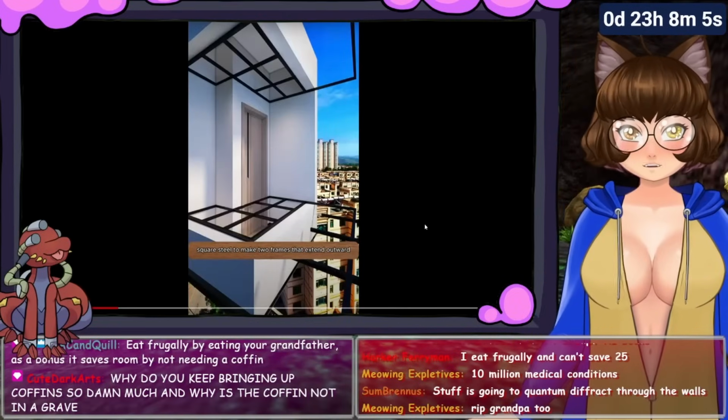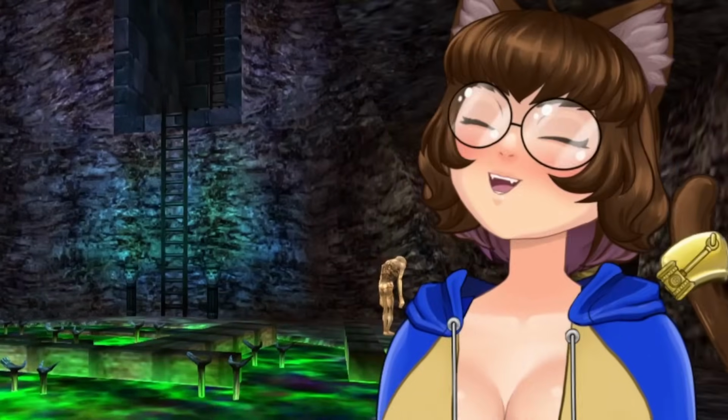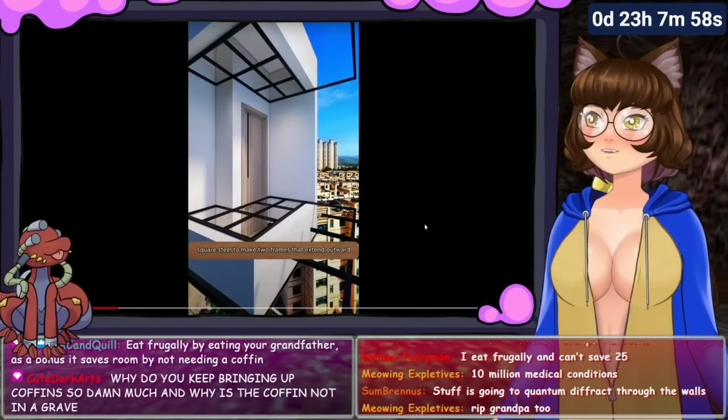We got it, everybody! Galvanized steel! Galvanized steel to the rescue, every time.